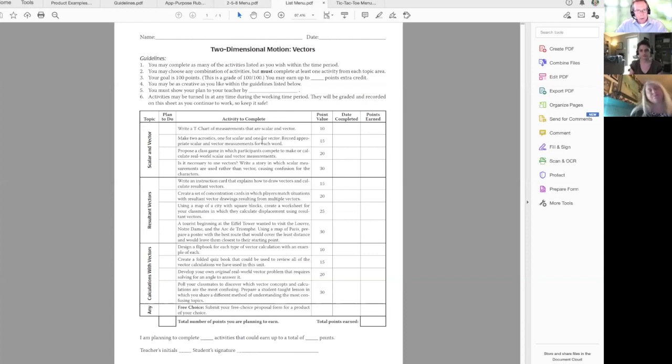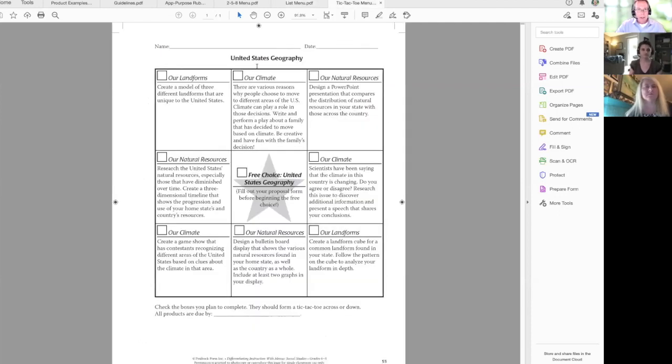So we've got, write a T-chart of measurements that are scalar and vector, and you get points for doing each of these projects, and you have to get up to 100. So you don't have to do them all. You just do the ones that are going to add up to your 100 score. And built into all of these are higher order thinking skills and the opportunity for the kid who has a certain learning preference to choose the best match for them in terms of the outcome that the kid is going to show their learning.